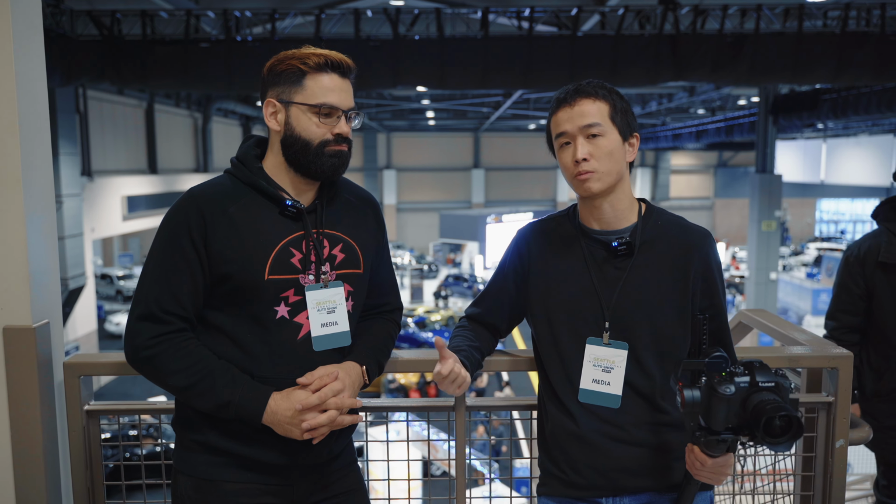Gotcha. All right, well, I don't know if this is the first time they've opened since COVID, but it's a little bit smaller this year, so we'll see what they have going on. A couple of brands are missing. Tesla isn't here, which is not surprising, but brands like Mazda and Porsche are not here as well. So we'll make do with what we have.